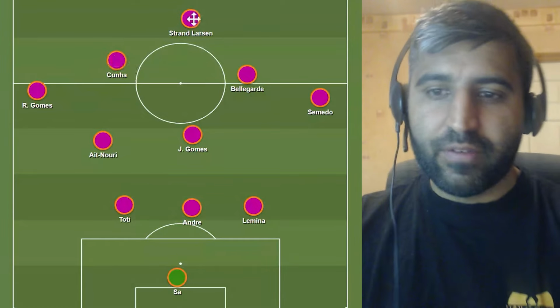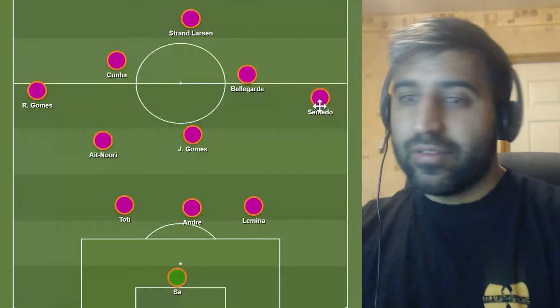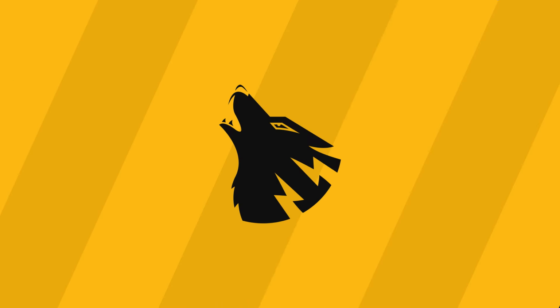Obviously, with Cunha at the apex of it all. Strand Larsen really important in terms of pinning that defensive line and keeping them honest. And Nelson Semedo doing a really good job for us in terms of holding that width on the right-hand side and allowing the team to be spread nice and wide and making the pitch as big as possible.